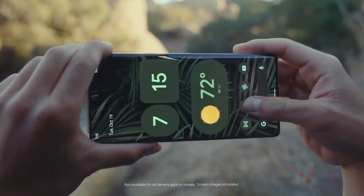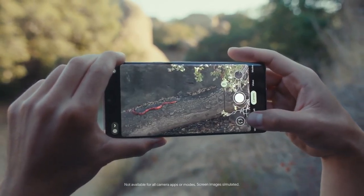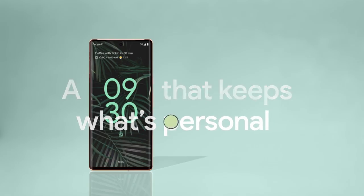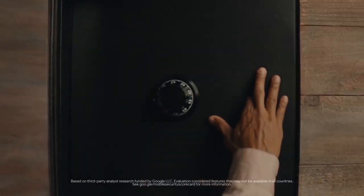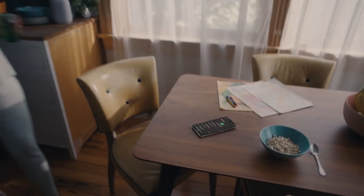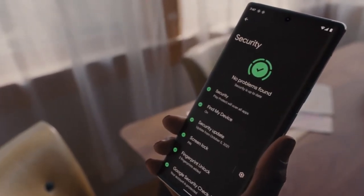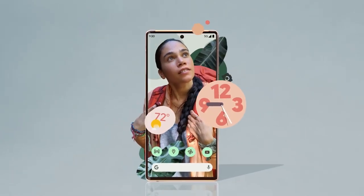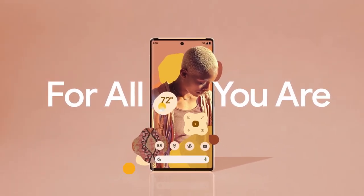And with up to 20 times super res zoom on the Pixel 6 Pro, you can get close, like real close. The Pixel 6 is highest rated for security, so your digital life is covered. And Security Hub puts all of your security settings in one place, so your stuff stays your stuff. Built with Google Tensor, personalized by you. Only on the first ever all Google phone. Pixel 6, for all you are.